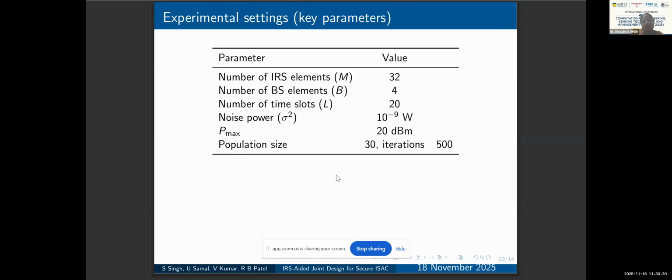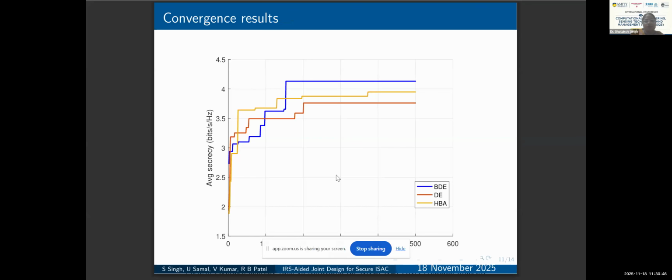So these are the parameters. We have considered 32 elements for the IRS, 4 elements for the base station, 20 time slots, noise power, and a maximum total power of 20 dBm. For the meta-heuristic algorithm, we have 30 iterations and 500 repetitions. So these are my results. The proposed work is a balanced differential model.